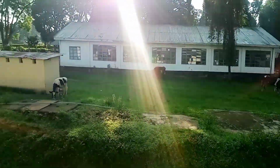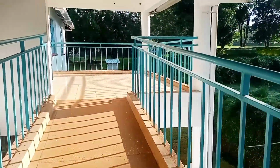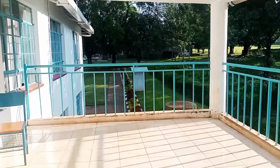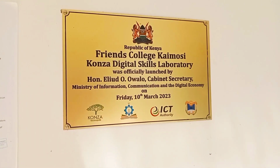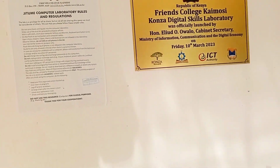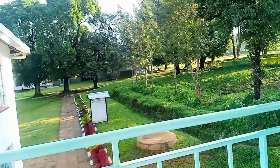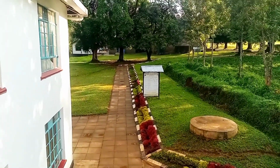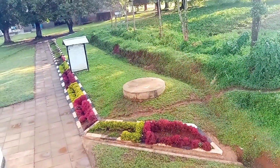That there is still an engineering class. Then this is the digital skills lab. This is a digital skills lab. They just peep in. Yes. And when you are here, you can see all over. That over there, that is the dining hall. Then this here is a farm. Just see those beautiful flowers down there.